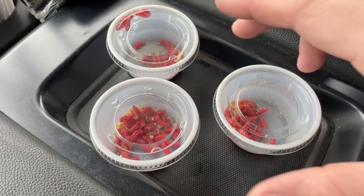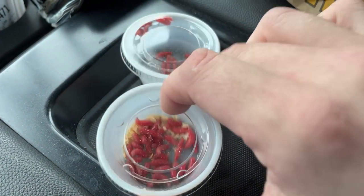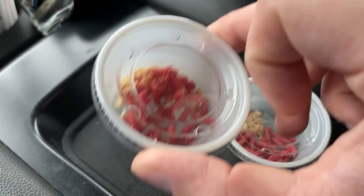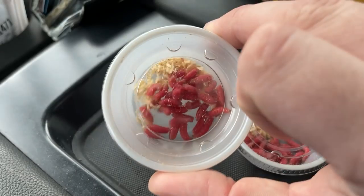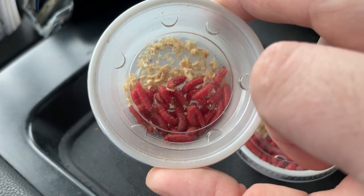Boom, baby. Check it out, guys. We got three little packs here of the red spikes. These are basically just like little worms. They're kind of like little maggots, but for some reason, I don't know if they dye them the color red or if they just come like that. But the fish absolutely love these things. Look at how they're wiggling in there.